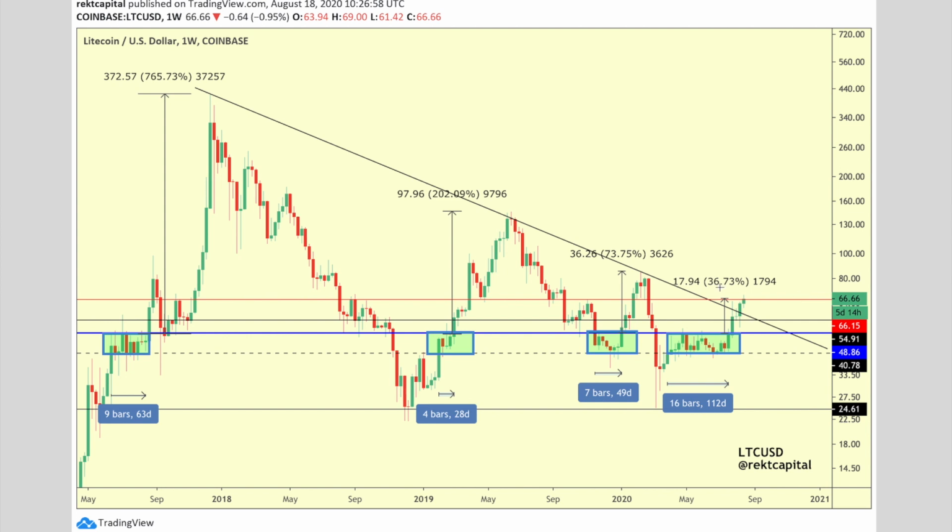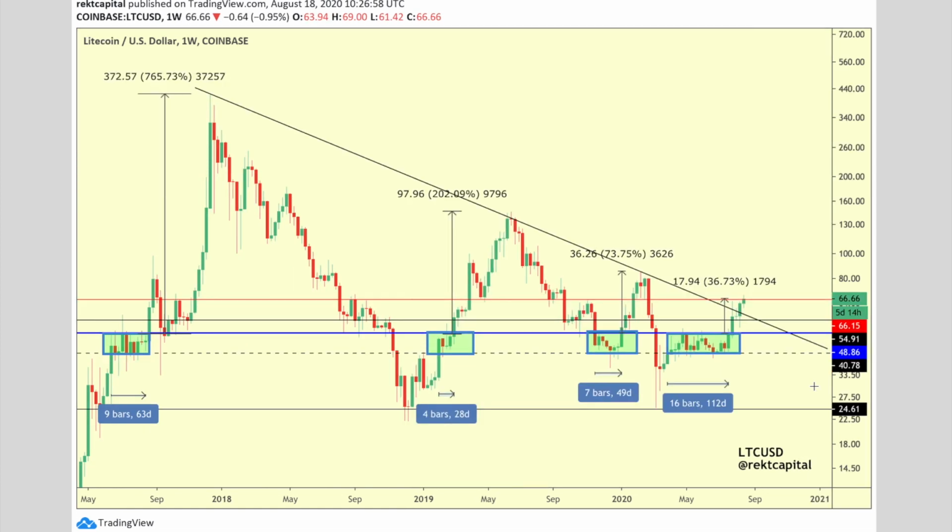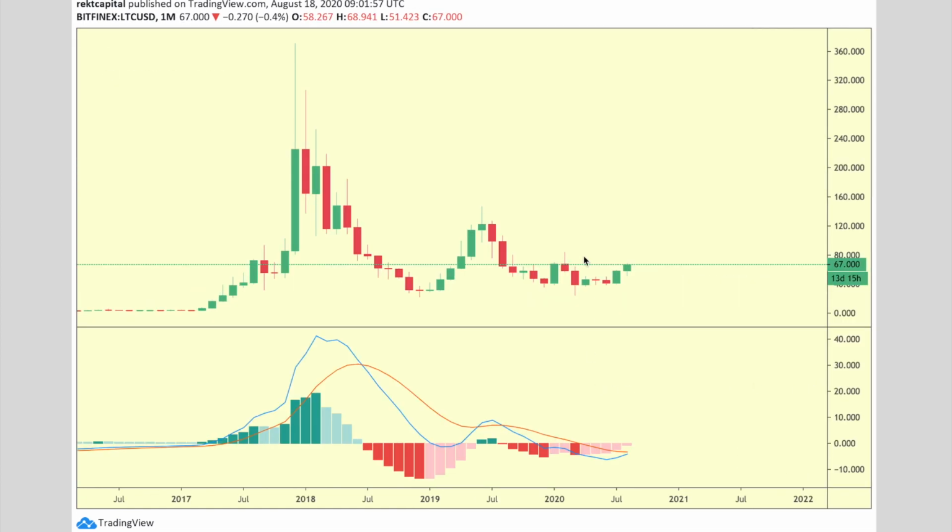So in any case, it's only just broken the downtrend over here. Ethereum has only just broken out from a 1000-day resistance. So it's important to maintain that perspective. But just to finish off the episode, Litecoin is also about to cross on the MACD, on the monthly MACD. So this is the monthly chart for Litecoin, and Litecoin is just about to make a bullish trend reversal on this indicator, the MACD right now.